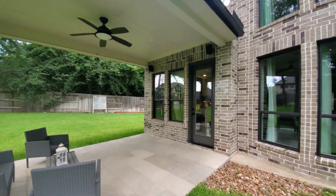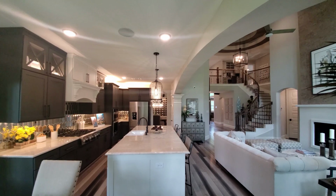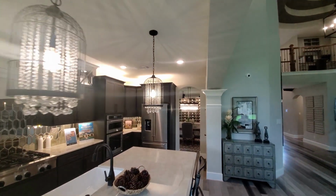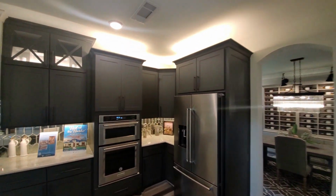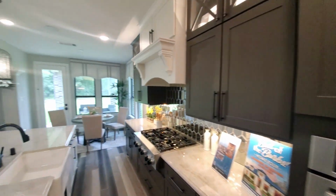And again, the Carter 6 is no longer available here in Woodforest, but they do have the Carter XL, which is a little bit larger than the Carter 6. And then they have the Carter 9, which is a little over 200 square feet larger than the Carter XL.